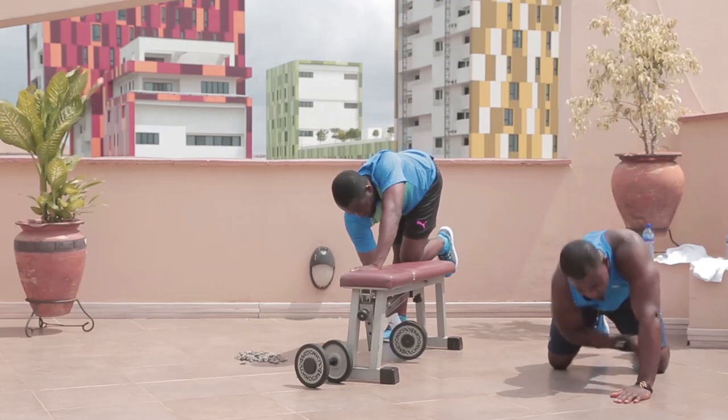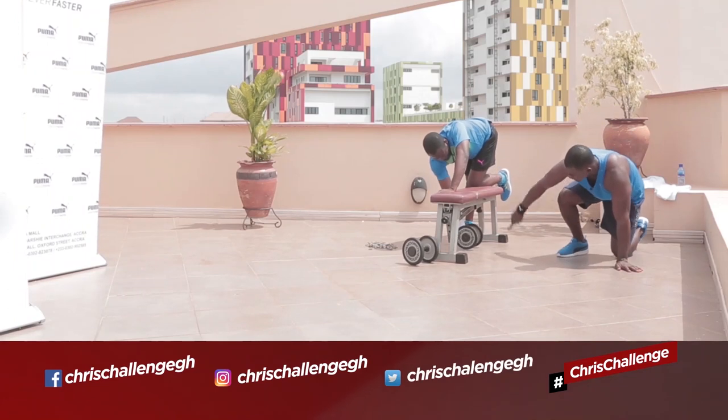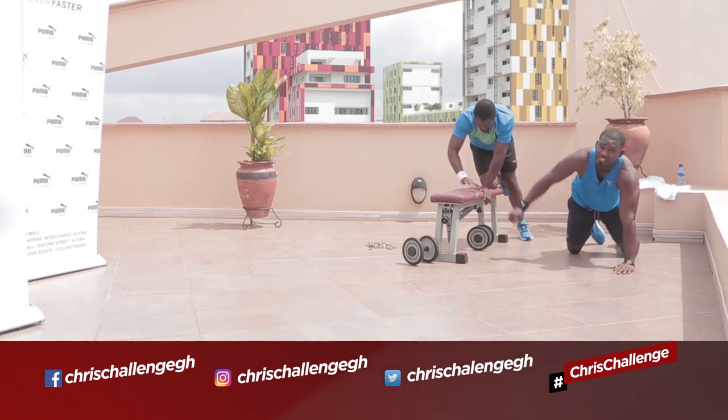It's all about physical training. You are trying to encourage each and every one to get involved in physical activities. It's very important you keep fit. How many? Last one. Yeah, let's go. So ladies, let's go. Up.